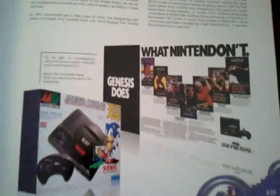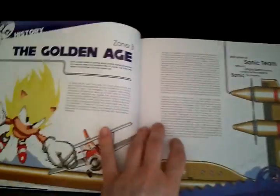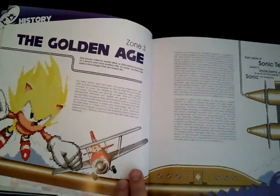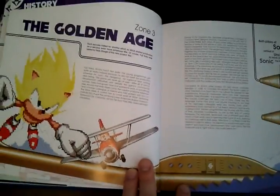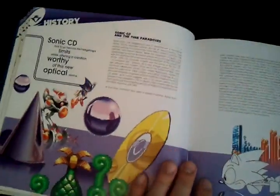You can't do this on Nintendo. Genesis does. So we're getting further along to Sonic's release, and then they call it the Golden Age, where Sega were probably at their peak, and Sonic was at its peak, with Sonic 2, and they had taken quite a bit of market share. They were working on Sonic CD at the same time.